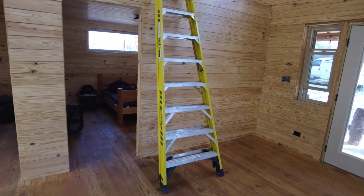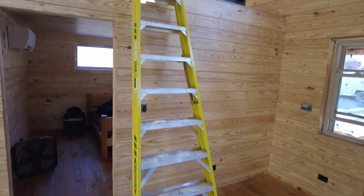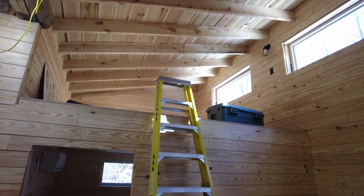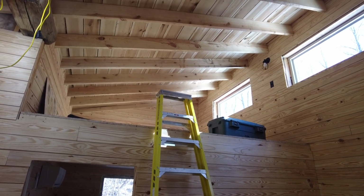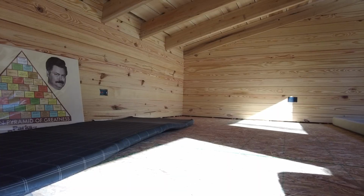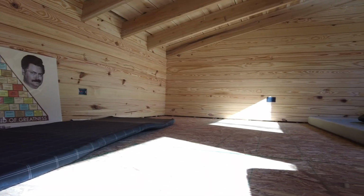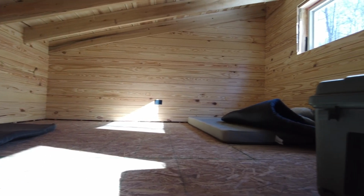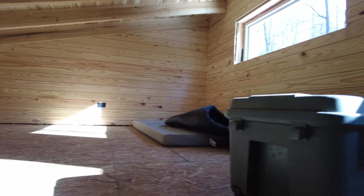We decided with the high ceiling in the front half of the cabin, I would build a loft space. The kids like climbing up there. I'm going to make a cool log staircase with a landing and stuff, some railings up here. For now, it's just a place to tuck a couple mats, so a little extra room for people to sleep if we have a lot of guests. Mike stays up here now.